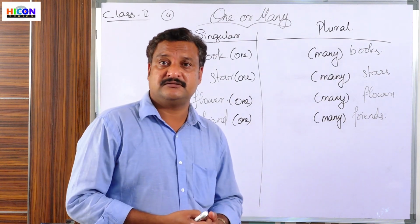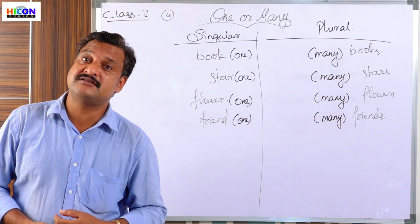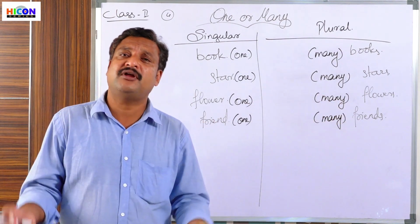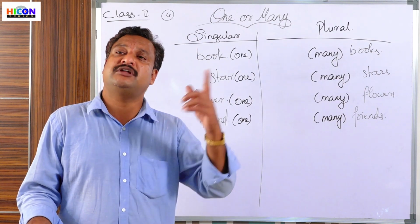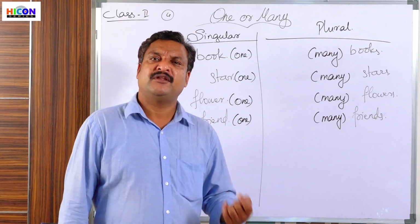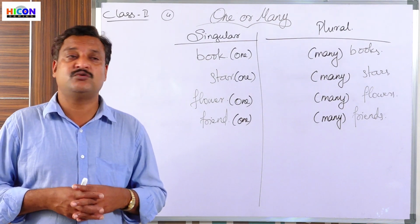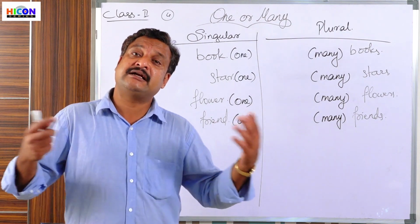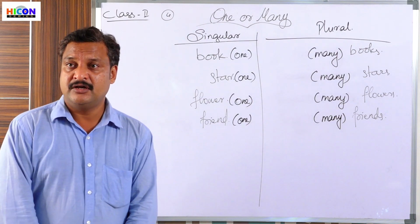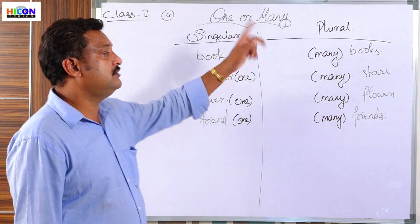Now, flowers. When we say flower, we are talking about only one flower. But when we say flowers, it can mention all the flowers in a garden. There can be hundreds of flowers there. Doesn't matter. It's more than one, and that is a plural. Right? Now, friends. Friend means only one person. Friends can be the other students who sit along with you on your bench. Your entire class can be your friends. The entire school also can be your friends. Isn't it? So, singular means one and plural means more than one.